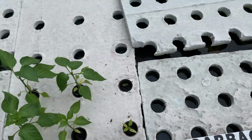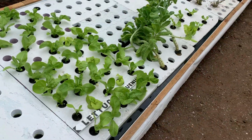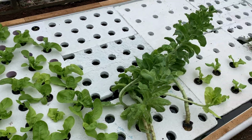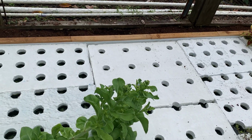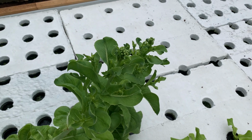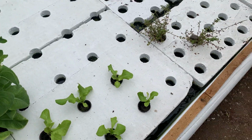So this is cabbage in this tank. Over here, lettuce that's about maybe 5 or 6 days old. These are older lettuce plants. We call them lettuce trees. And it's about to bolt, so it'll actually create new seeds for us here on the top, and then we'll gather those and use them to replant the lettuce.